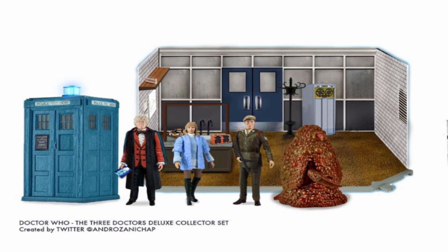It's very similar to the 3.75 inch range that we were beginning to have a few years ago when they gave us those little backdrops, and I think this would make for an amazing, amazing set. I don't know how expensive this one would be, seeing that we've got potentially 4 figures plus a TARDIS plus the backdrop there, it could be maybe 50 quid, but I think it would sell. I think it's a really, really inventive and very, very good idea.